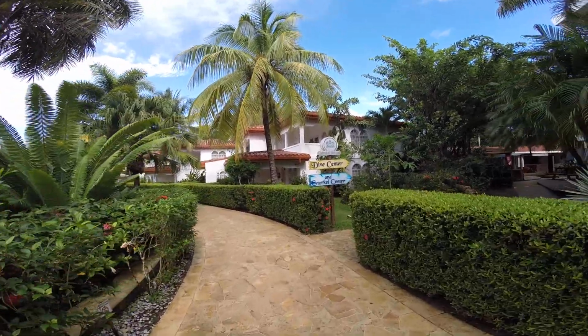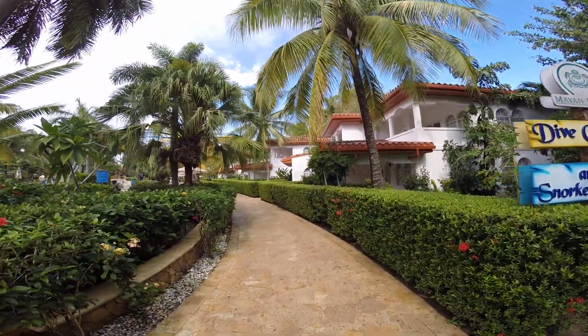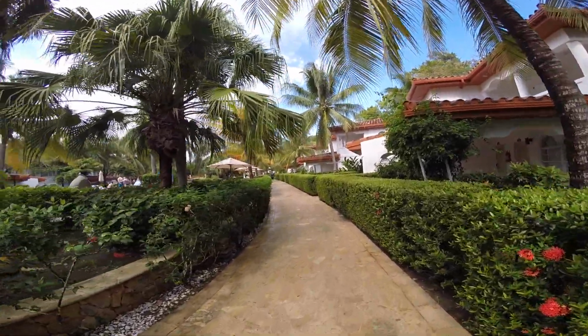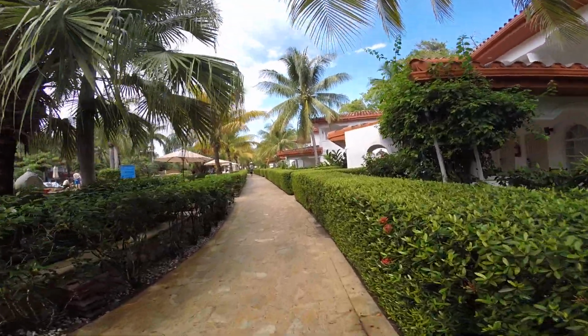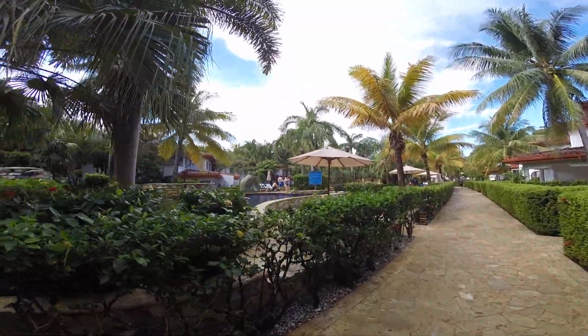As can happen in the Caribbean, the weather this morning was a lot of rain when we got here, really cloudy and overcast. Didn't look like it was going to be such a pleasant day, but it's now 10:30 in the morning and the day has really shaped up to be quite nice.